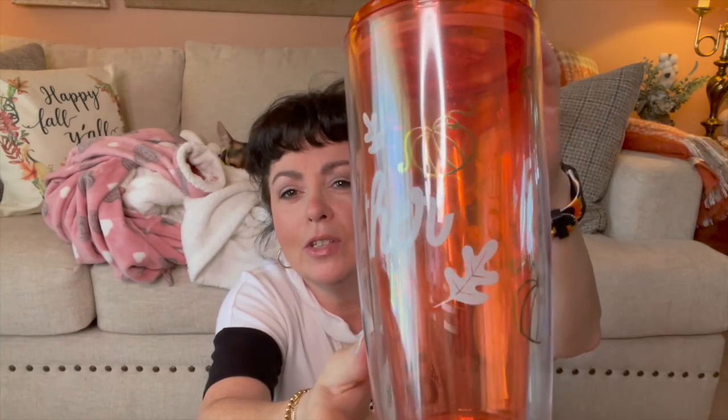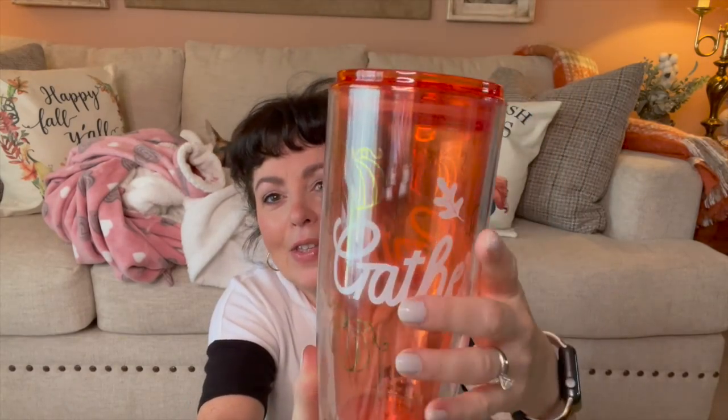Then look, now I didn't get all of them because I bought some last year, but they have their little tumblers out again. And this says gather. Look at that with those really pretty gold pumpkins right there. And down there, they're just kind of sporadically put on there. And then those leaves. I love this. This is so pretty. It's like a lightish orange. Not real orange, but it has an orange tint to it. And then it opens like that. Love these. Okay, so I picked up that one.